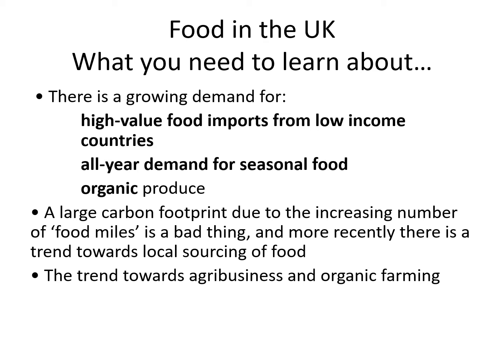And thirdly, some of the changes recently. There are trends in the UK towards 2 things. One is something called agribusiness, which we'll look at, and the other is organic farming. So those are our objectives.